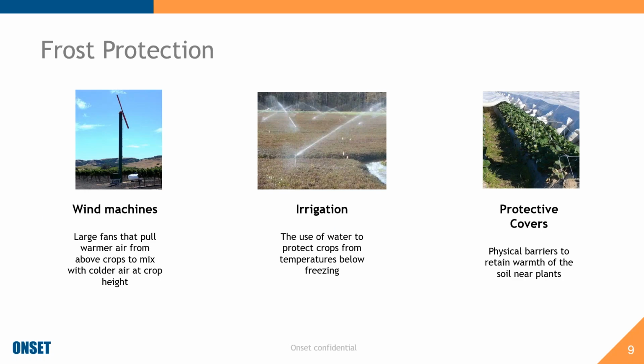So the most common protection methods that our customers are deploying are wind machines, so large fans to pull warm air from above 30 feet in height onto their crops. Irrigation, so by constant watering overnight, you can protect your crops. And then protective cover, so adding a physical barrier to retain the warmth that the soil collects during the day, to protect your crops.